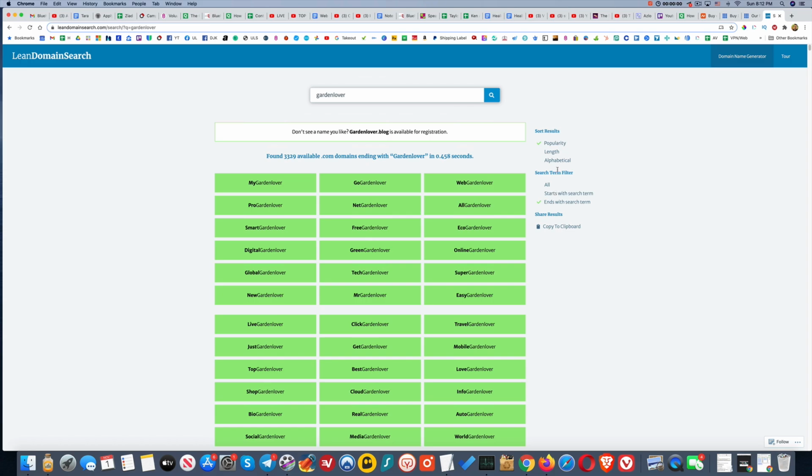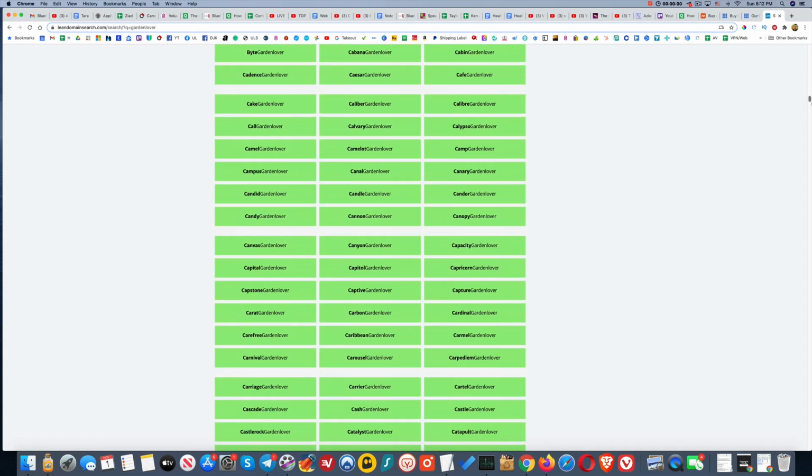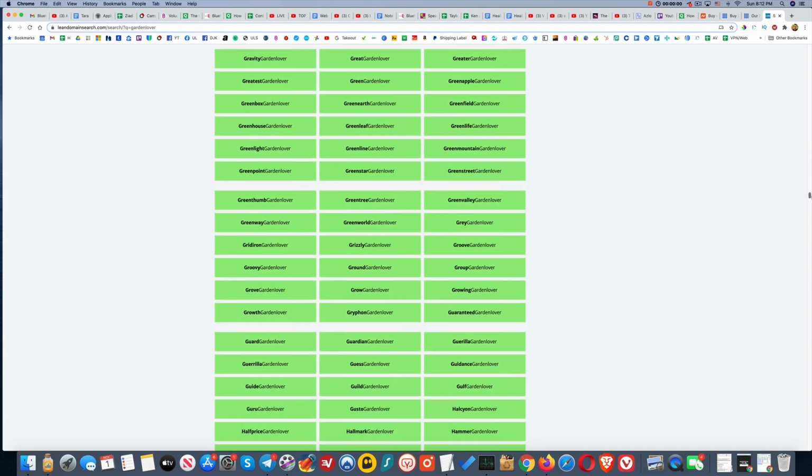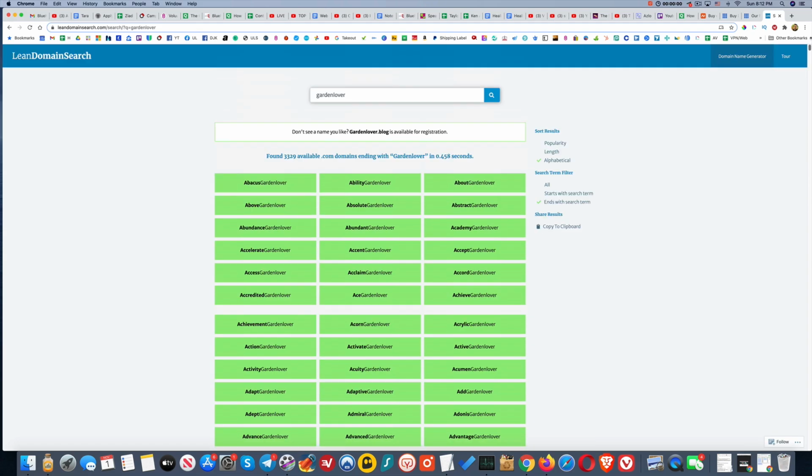And then you can also do it alphabetical. So let's say you want it to start with the G word. You can scroll down till we get to the E, F, G and see a grizzly garden lover, groovy garden lover. And so it's a great tool, again, to get some ideas.